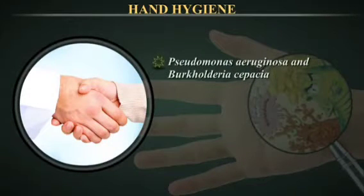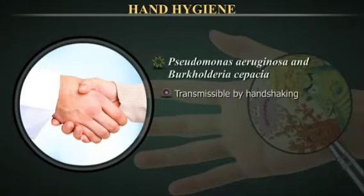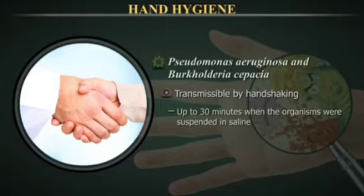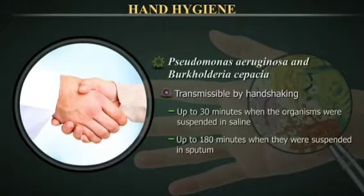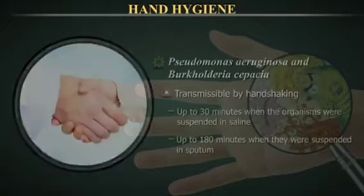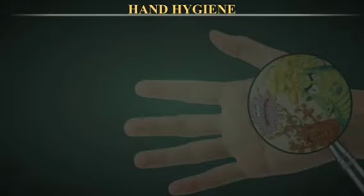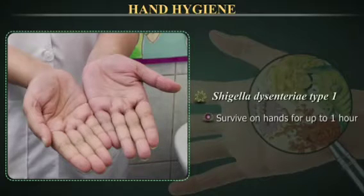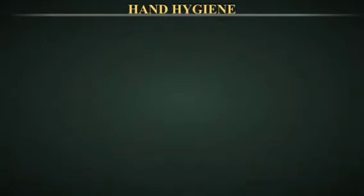Pseudomonas aeruginosa and Burkholderia cepacia were transmissible by handshaking for up to 30 minutes when the organisms were suspended in saline, and up to 180 minutes when they were suspended in sputum. Shigella dysenteriae type 1 showed its capacity to survive on hands for up to 1 hour.